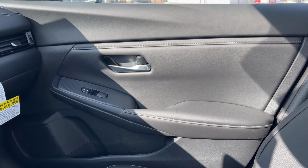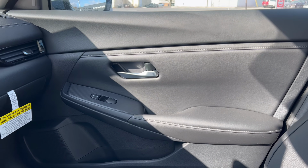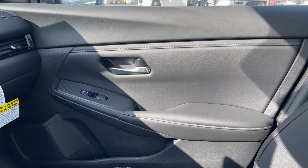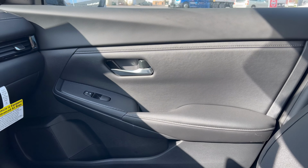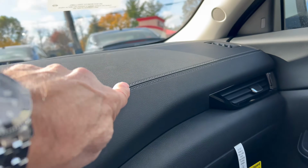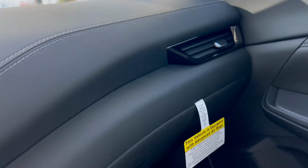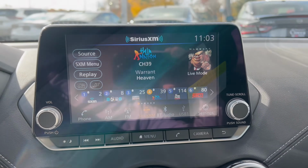So even though it's very monochromatic in its look, it's got different textures and different textile feel to each different part of the door panel, which at least gets me thinking they put a little effort, a little thought into this SV Sentra. We have a tight door pocket, standard audio system. Up top, we have soft touch with the stitching, hard plastic here, heat and air vent with some gloss plastic around it. And then we have a nice large glove box.